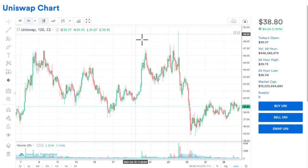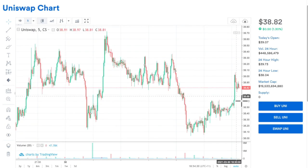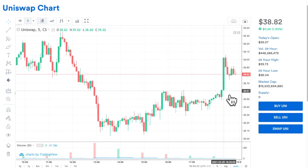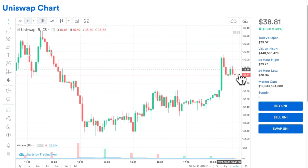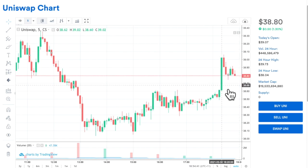And do a 5-minute check too. The 5-minute gives you a close-up of what's going on. As you can see here, there's a boom going on. Boom. See these bulls pushing the price down? Another one just popped up. Someone's just made a big giant deposit there.